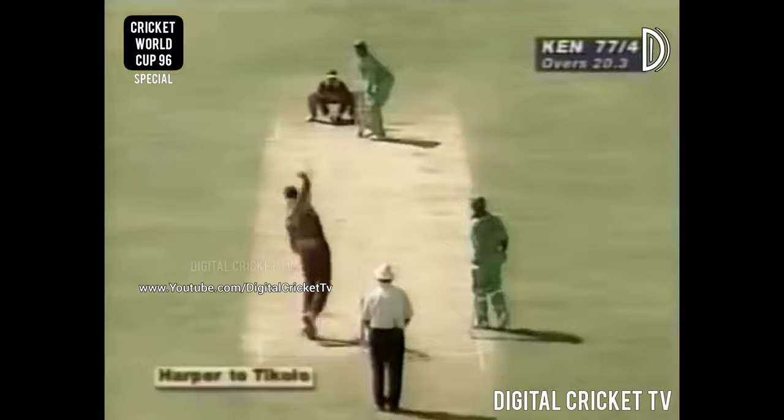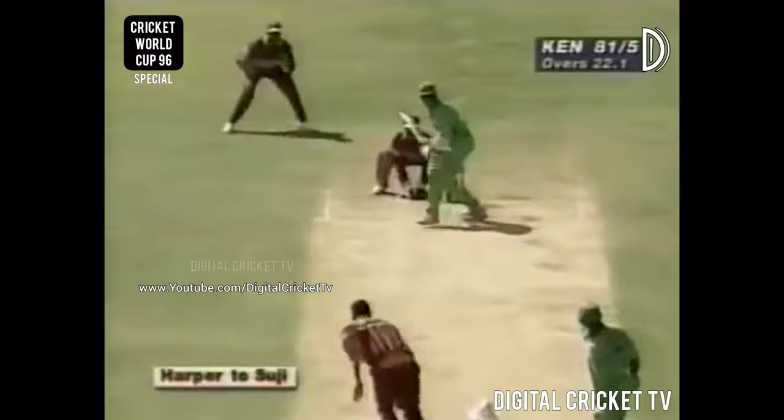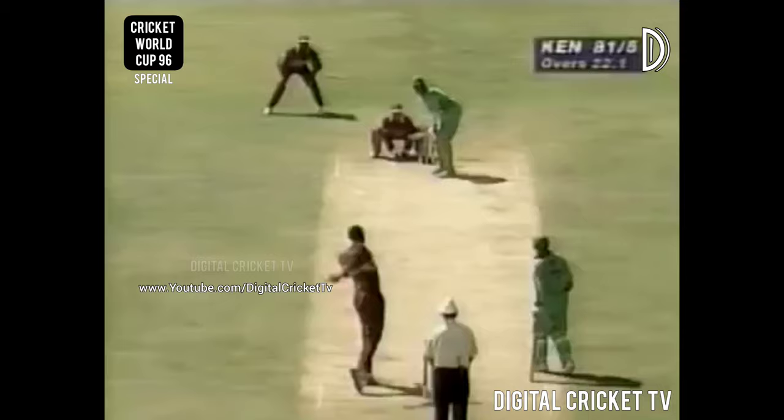That looks to be out, yes it is. Attempted sweep by Steve Tikolo, the ball seemingly coming off the glove. Jimmy Adams had a simple task. Squirrel at Chanderpaul. Oh, that's a good catch by Lara. Straight into Lara's hands. Good ball in by Harper. Ball deviating away a bit. Straightening it out. And good anticipation by Lara.